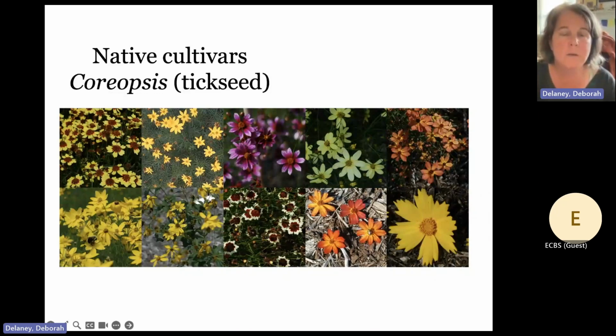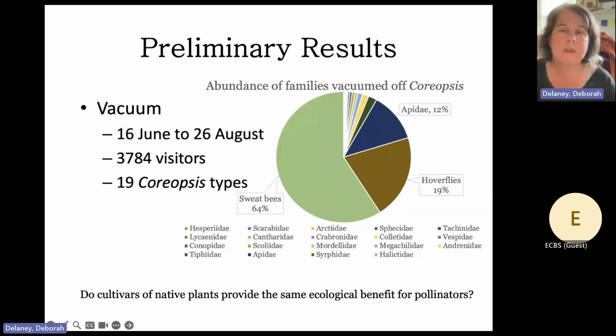And we can see that, but what we didn't know per se was differences in pollen as well as differences in nectar amongst these different cultivars. So one thing that we did one year is we decided to vacuum these flowers. We took this leaf blower and converted it backwards into a vacuum instead of a blower. And we went to this trial garden where Coreopsis was planted, all of these different cultivars, and we vacuumed the Coreopsis. We did this for multiple days, and we collected about 3,784 visitors off of 19 different types or cultivars of Coreopsis.